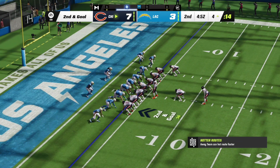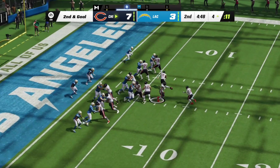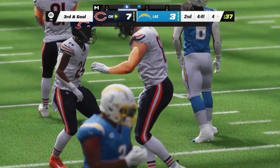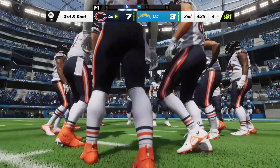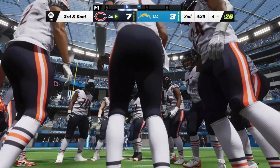2nd and goal from inside the 5. He'll try again. And this time he'll run into a wall right at the 4-yard line. No gain on the play there. They're going to need to come up with something better here on 3rd and goal. Defensively, I think they can smell a stop. Ball right around the 5 here, brings up 3rd.